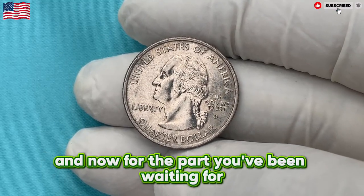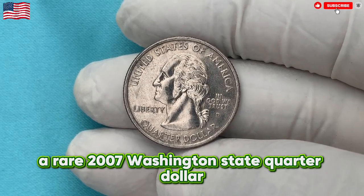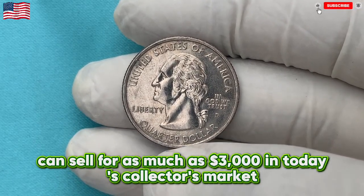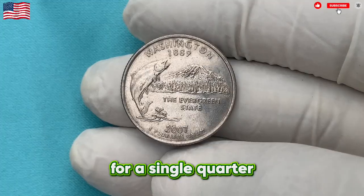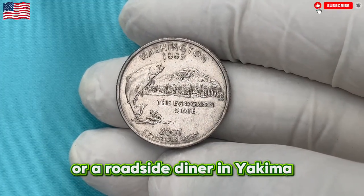And now for the part you've been waiting for. A rare 2007 Washington State Quarter Dollar with a significant mint error in pristine uncirculated condition can sell for as much as $3,000 in today's collector's market. Yes, $3,000 for a single quarter you could have found in your change from a coffee shop in Olympia or a roadside diner in Yakima.